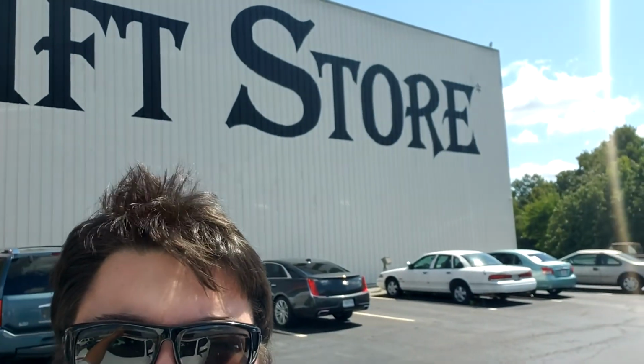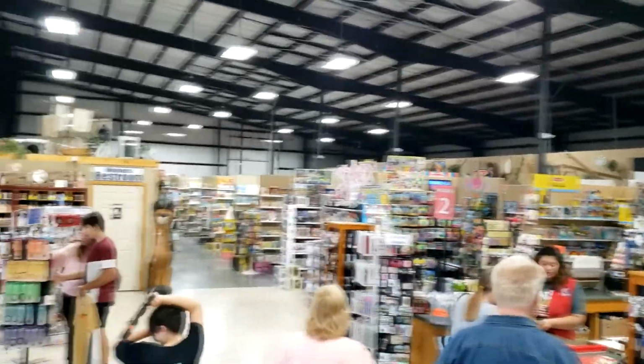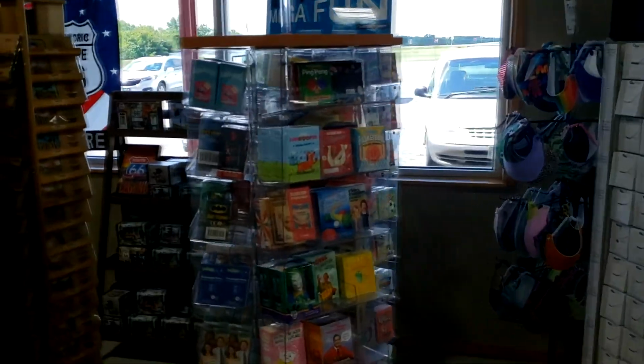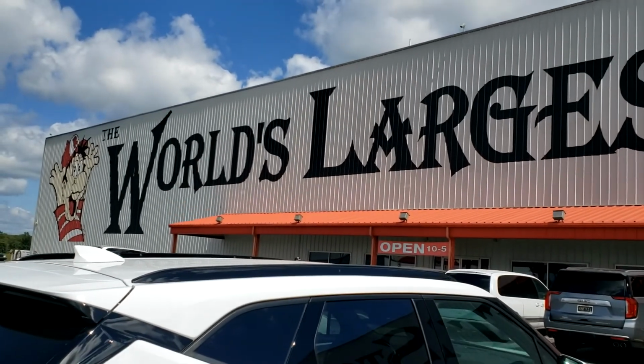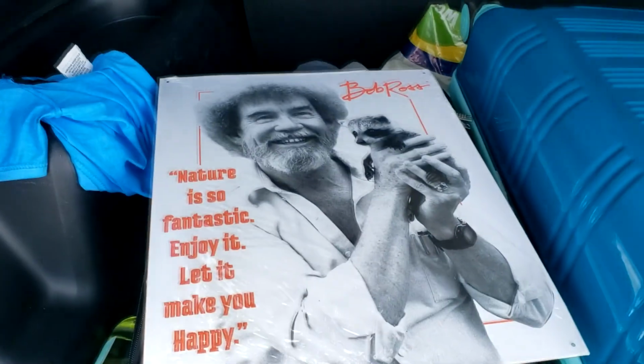Okay, we found the world's largest gift store. Let's see if it lives up to its reputation. It's pretty big. Well, I finished in the world's largest gift shop. A lot of flea market type stuff, but had a few good things. Did find a Christmas present for my aunt, and it will fit in my carry-on.